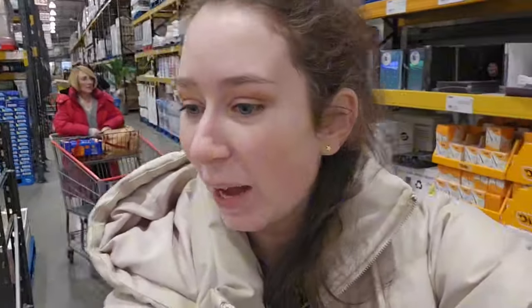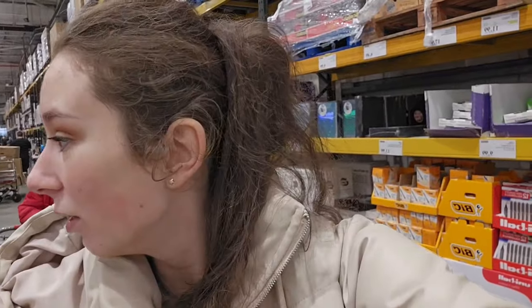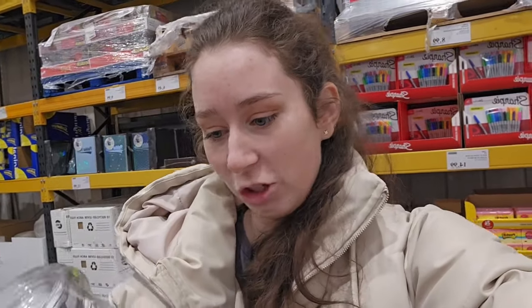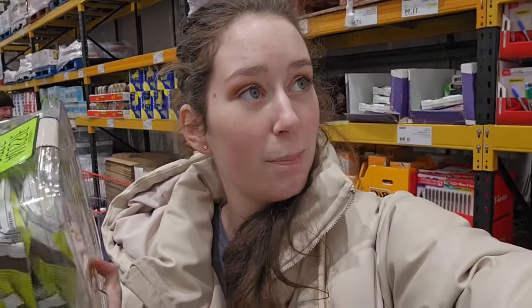They have the Aussie bites here. Last time we were here at the till, we saw someone buy these. The Aussie bites. Remember that last time? We should get one. It's £8.49. I think these look good. They're the traditional Australian bite. There's no rat on it, but there's 30 pieces in here.